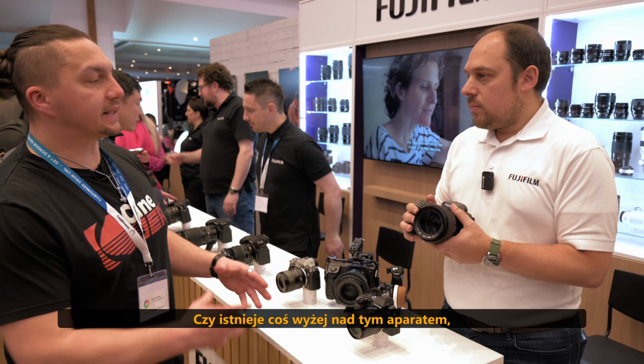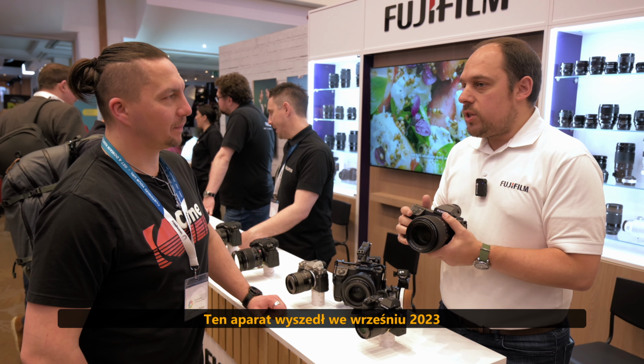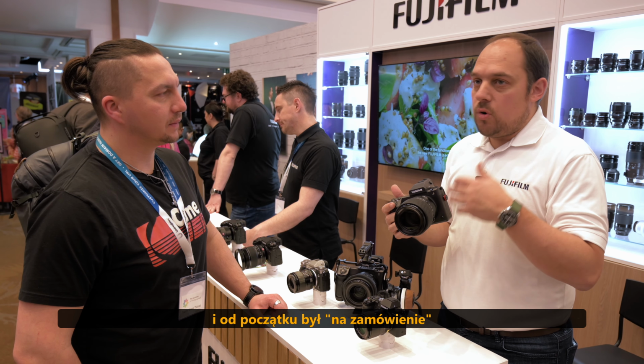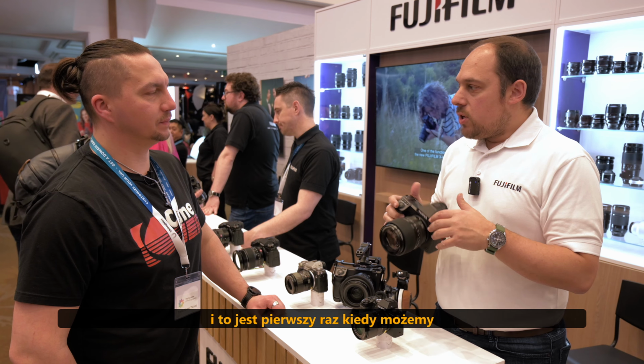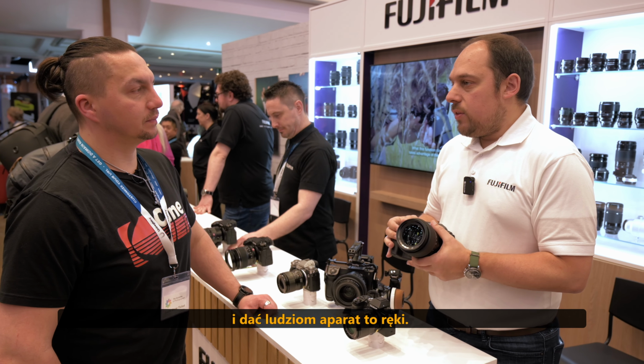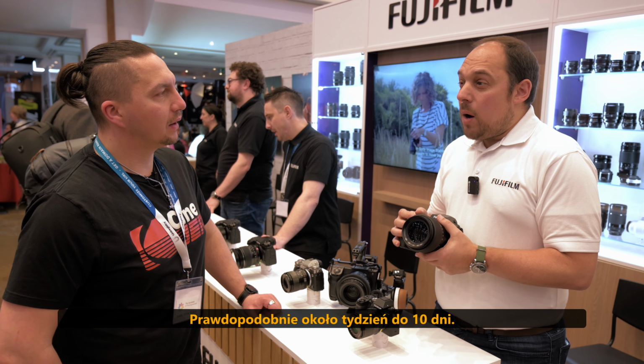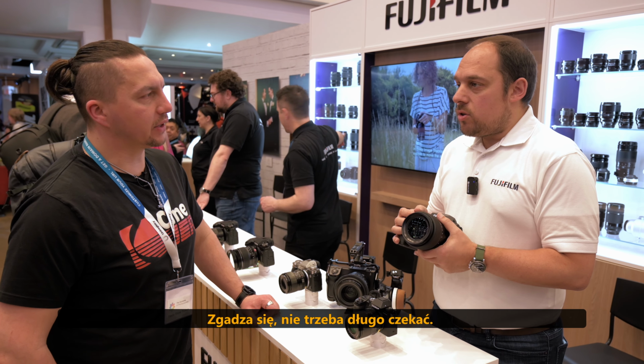So is there a step up from this camera in your range, or is this the top of the range? Top of the range, so everything else is below this. This was launched in September, and it's been back ordered since then. So it's the first time that we've been at a trade show and been able to show people the camera firsthand. So if I ordered today, when would I get it? Probably take you about a week, 10 days. Oh, that's not too bad. Yeah, so it's not too bad.